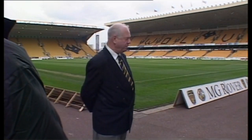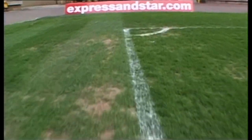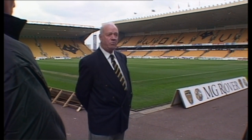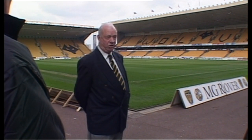As you can see, towards the end of the season, the pitch is in very good condition. The groundsman tells me that, on average, when he's cutting the pitch, he'll walk in the region of 6 to 7 miles, and it takes him 6 hours to cut it. During the game, it is a criminal offence to run onto the pitch, and of course, while we're on our tours, we're not allowed to go onto the pitch. We can go in the dugout area, but we can't actually go onto the playing surface.